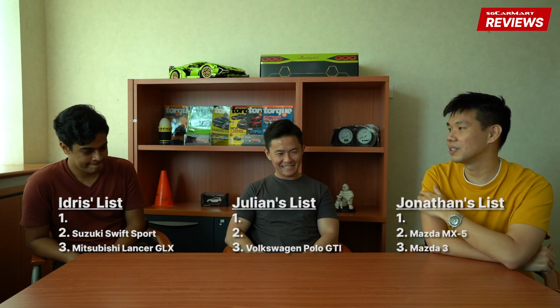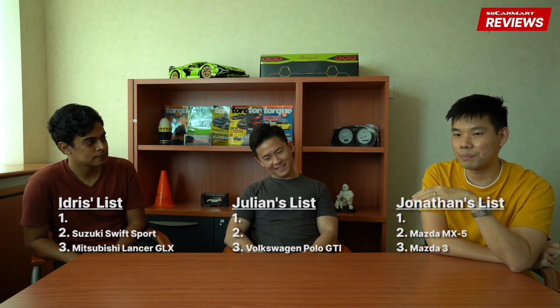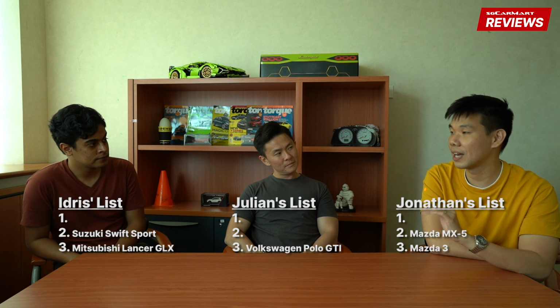And obviously these cars are going to be about 10 years old or more. So you're going to buy it with a new 10 years COE. So there's a bit of risk there. And a lot of people say that the third gen, the NC, is not as pure as the first two generations, because it's bigger and heavier, and the ground clearance is a lot higher.